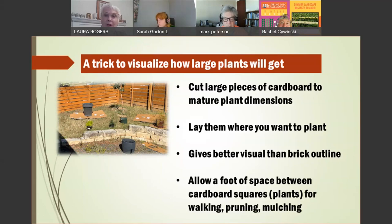Always remember to allow a foot of space between those squares or your plants, because you're going to have to walk around those plants at different points in time. You're going to have to do some pruning on them every now and then, and of course, adding mulch a couple of times a year. So you don't want the plants so close together that you cannot give them a little bit of tender, loving care. Next.